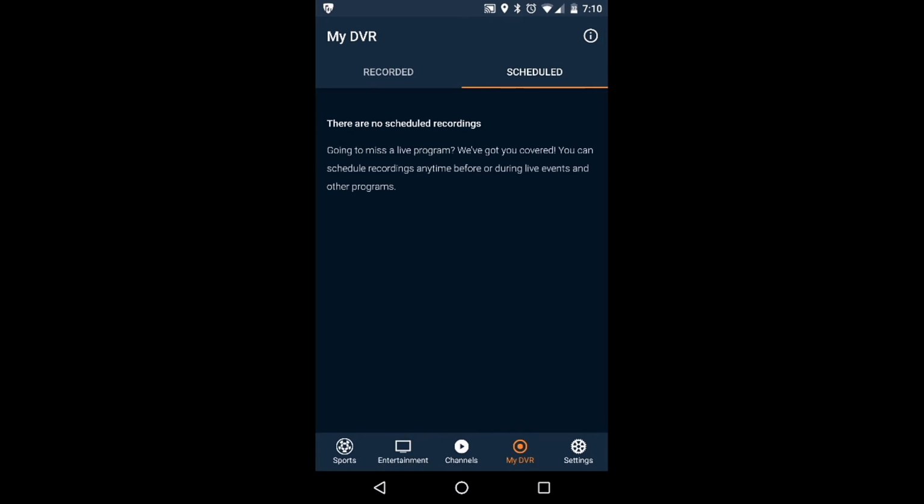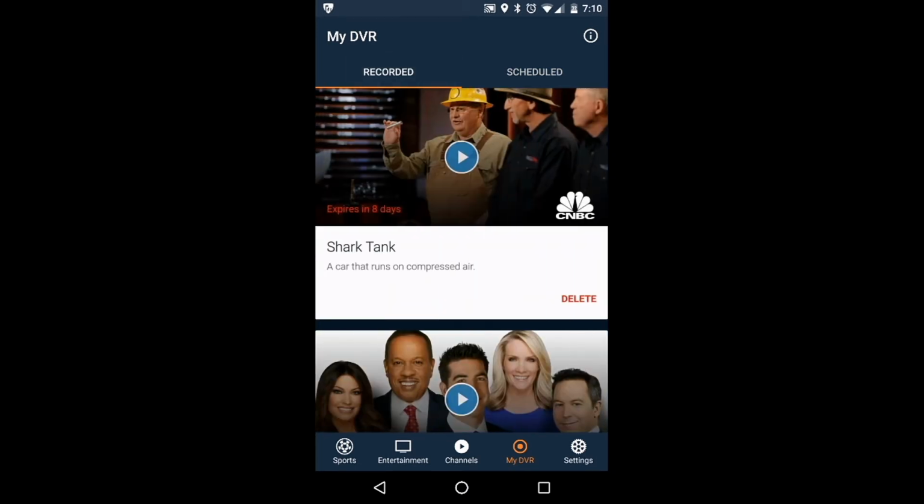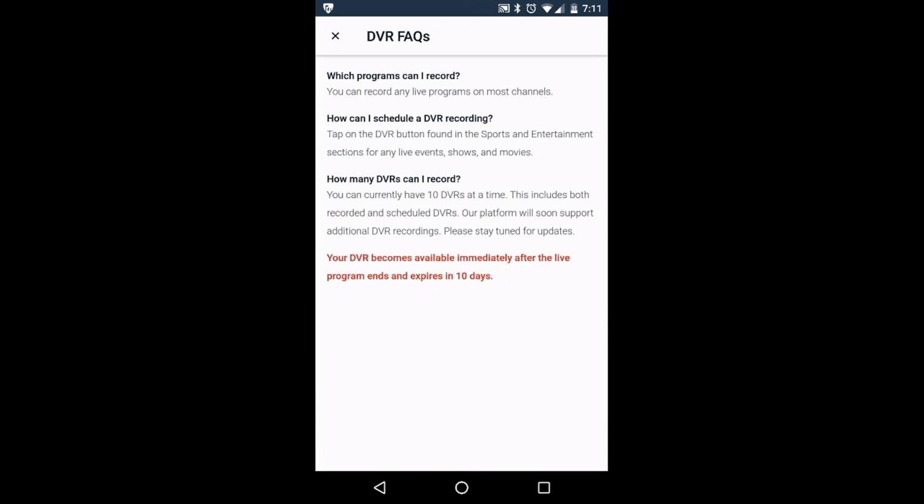Scheduled, where you have things scheduled to record, is exactly like the recorded menu, only you can't watch anything. So even if I had something in here it would look exactly like these, we just wouldn't have a play button and we could cancel the recording. Tapping on the eye in the upper right hand corner brings up our DVR FAQs, which is straightforward, same as the Fire. 10 DVR programs at a time.